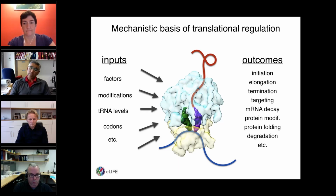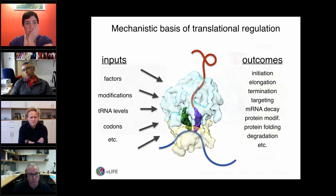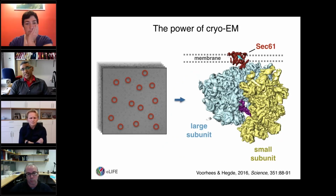So these questions, of course, are addressed classically using biochemistry, genetics, and so on. But one method that I think is really having a major impact here is cryo-EM. And this is in part because this method allows one to look at very large complexes, and the ribosome in particular is a great target for this because of its very high contrast in EM.